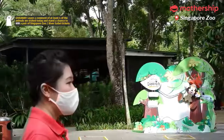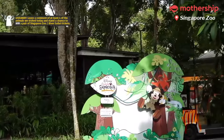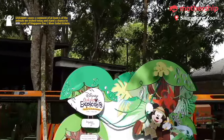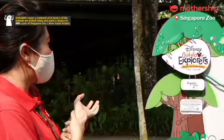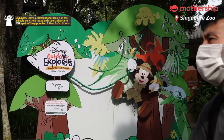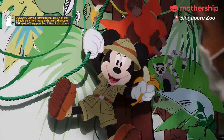So part of this campaign, you can come and take pretty cute pictures with Mickey and the doodle animals. Another very special thing you can do is on all our photo points in the zoo and in River Safari, there are hidden Mickeys. That's a challenge. You can come, spot three hidden Mickeys, take pictures, and then exchange for an exclusive gift. Would you try to find the hidden cheetah? Yeah.